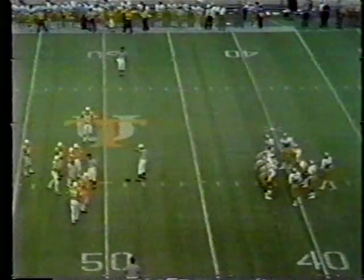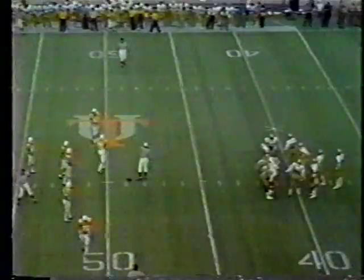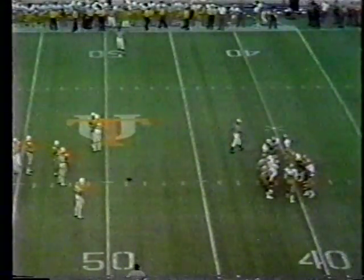So it'll be second down and about a half a mile. The ball is at the UCLA 49-yard line. They have to go to the Tennessee 23 for a first down. So it's second and 28. They've almost got to go deep this time in the hopes of getting a completion or an interference call to get that ball in field goal range.